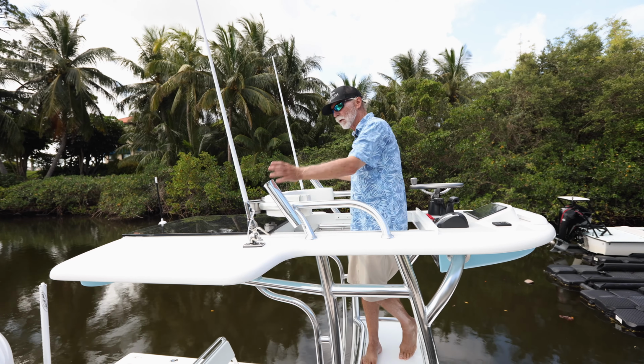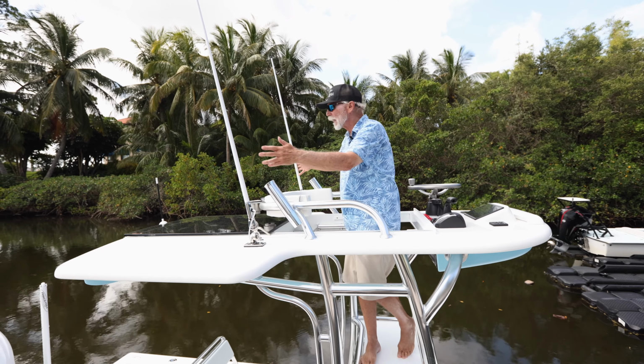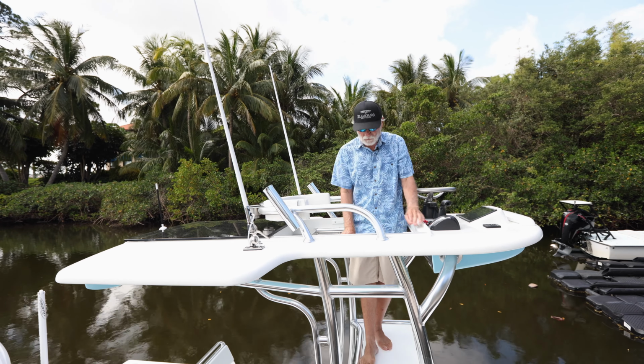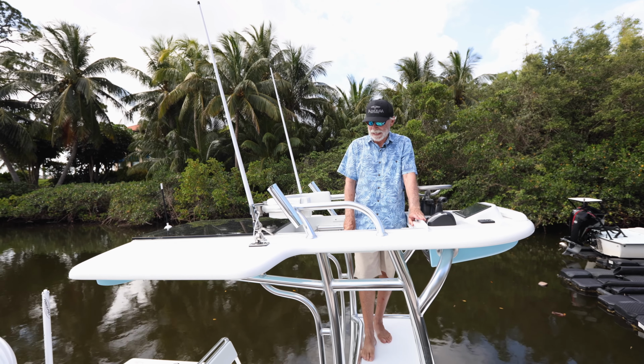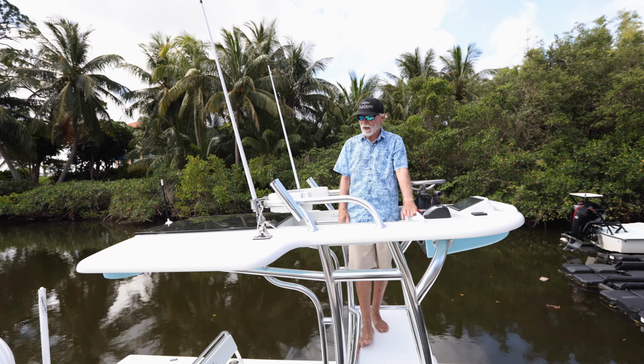Belly band, two rod holders, two cup holders, VHF and stereo antennas, sliding sunroof. This is the first boat with this sliding seat. Unsure if it's going to be standard or optional, but nonetheless, we're just thinking and trying to make it a better boat, and this definitely does that.